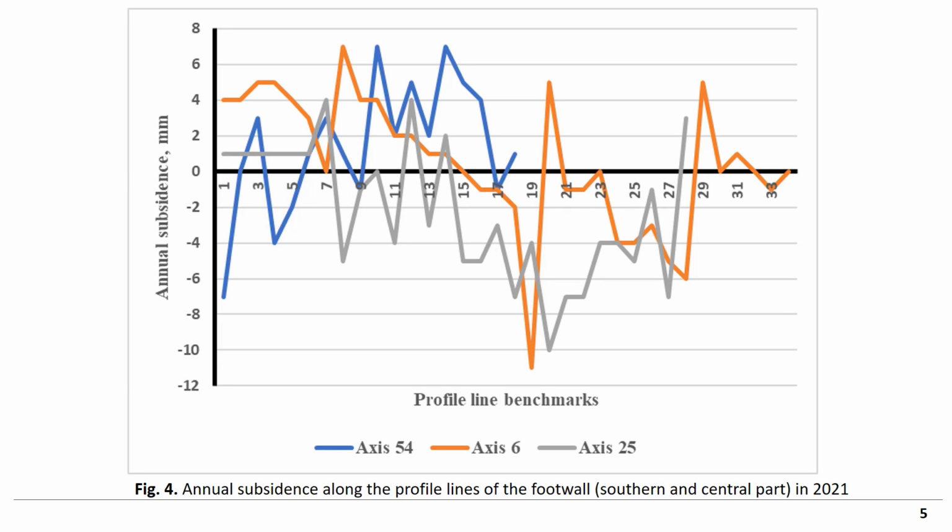The trough of the hanging wall rock displacement can be conditionally divided into 3 sections, considering the minefield from south to north: southern, central and northern. In the southern section of the hanging wall, mining finished in 1990. Observations are conducted along the profile line axis 54. In the central section of the hanging wall, survey axis 80-survey axis 55, mining operations stopped in 1997. Observations are conducted along the profile line axis 6 and axis 25.